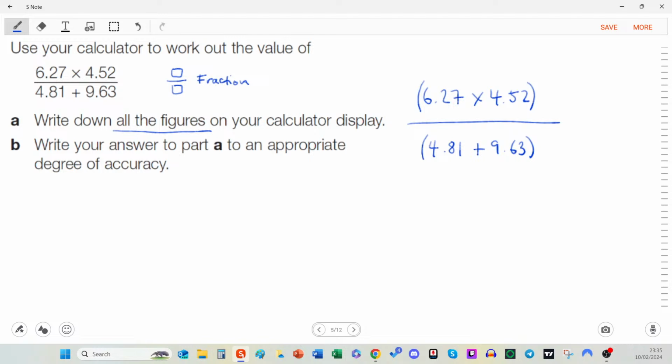Now, some of these modern calculators will give you maybe an answer that looks like this. Not the best. Thankfully, this does not. 1.96. Hopefully, you're working along with me, and you're double checking your answers with me. If you disagree with any, you tell me now. It says write all of them down.